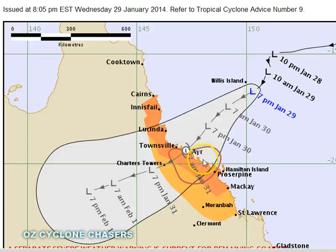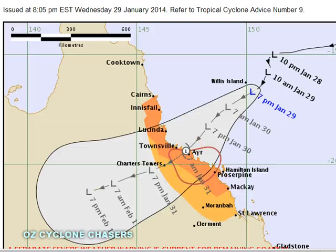But at this point in time, it looks like the system will cross at around the halfway point of the tide changes. So that's pretty good news. If it crossed a little bit later at 10 a.m., we'd be talking about a more significant storm surge impact. But remember, this can change. If it goes a little bit slower or a little bit faster, a lot of things can change in this track.